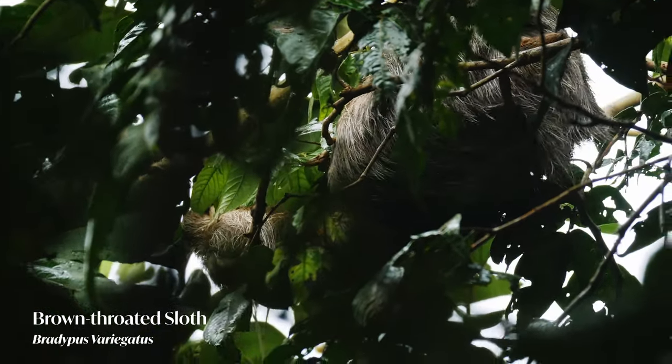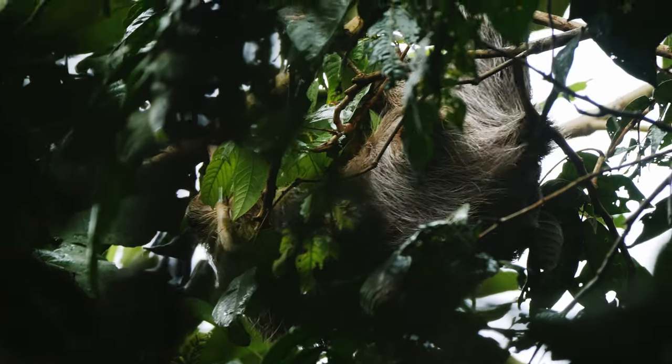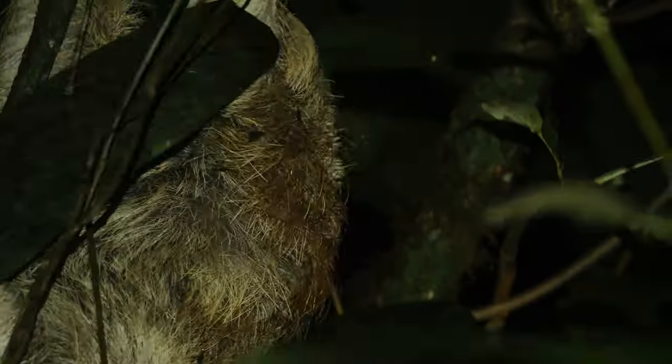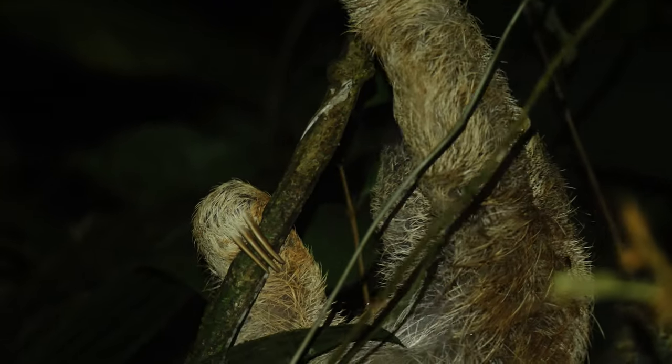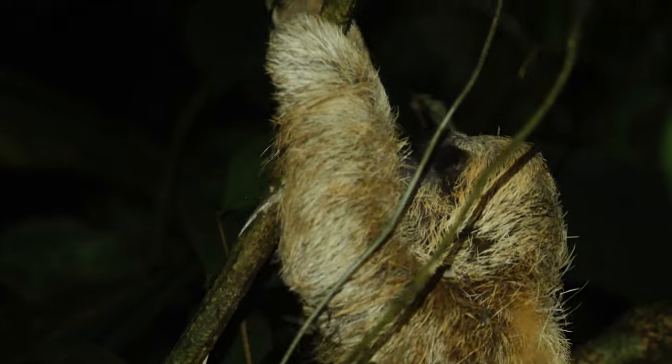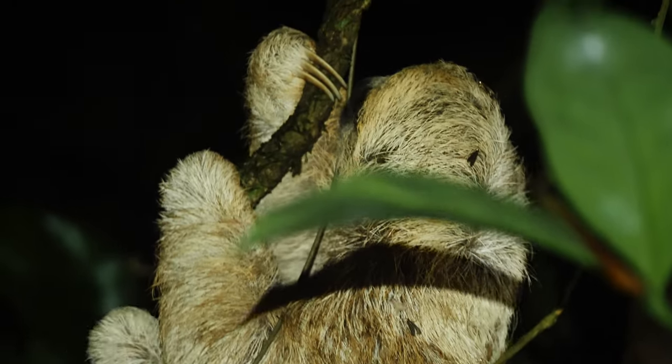The brown-throated three-toed sloth characteristically has three toes. They are mostly diurnal, though proved more elusive during my time in Tortuguero. We did come across this juvenile defecating at ground level during a night walk though, which was very lucky seeing as this normally only happens once a week.